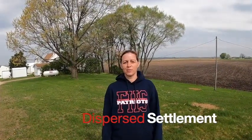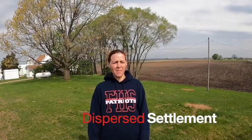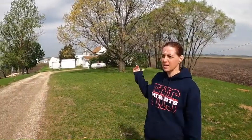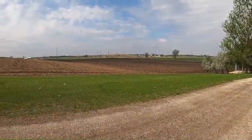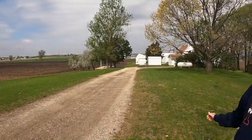So the first thing I was going to talk to you about is a dispersed rural settlement. So what that means is that you have houses kind of throughout the countryside. So behind me is my grandmother's house. So you can see it's all by itself. There's no other homes next to it. And we actually, our family owns the farmland in front of the house here. And then they also have the farmland behind the house on the other side.